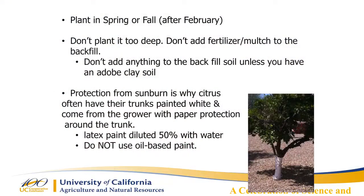You want to plant in the spring or fall, for sure, once February's over. But I don't know, this weather's been kind of off, so I don't know what to tell you guys now, but these are more guidelines. Don't plant it too deep. Don't add fertilizer or mulch to the backfill, unless you have a clay soil, then you might have to play with the components in that aspect. You want to protect it from sunburn, especially on smaller trees.